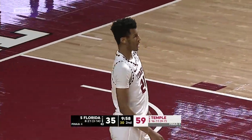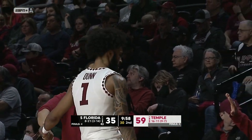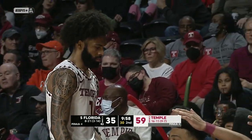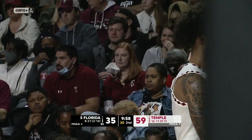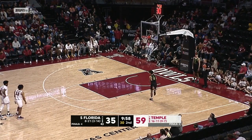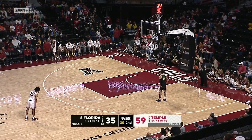Exactly. Good D by University of South Florida, making Temple struggle on the offensive end. They have to get something. Still 10 minutes left in this ball game. Plenty of time for them to catch up. One way to do that, get some pick and roll. These guards on University of South Florida must turn the corner. Put pressure on the Temple D, getting some lane touches off the drive.